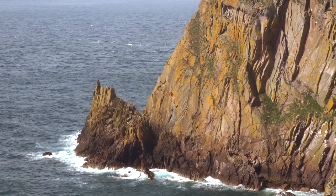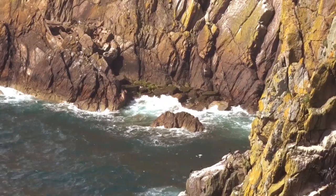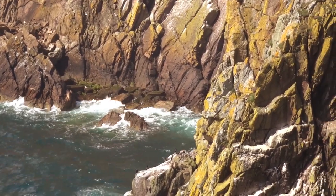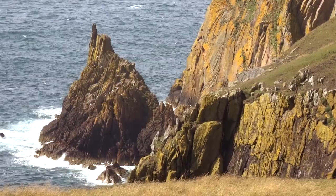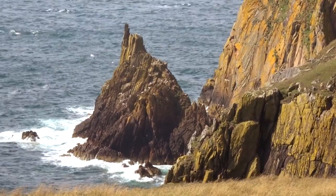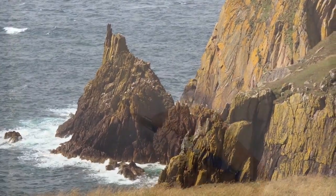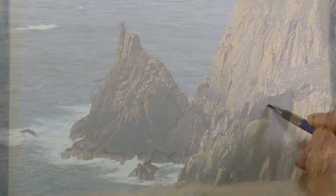On a clear day, you can see Ireland and the Isle of Man, but when the cliffs are this spectacular, who wants to look out to sea? With its steep sides, jagged ridges, and chorus of seabirds, this is my kind of subject.